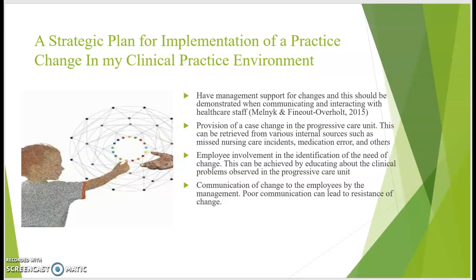Have management support for changes, and this should be demonstrated through communication and interaction with healthcare staff. Provision of case changes in the progressive care unit. This can be retrieved from various internal sources such as missed nursing care incidents, medical errors, and others. Employee involvement in the identification of the need for change. This can be achieved by educating about the clinical problems observed in the progressive care unit.